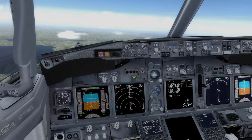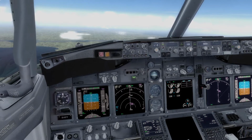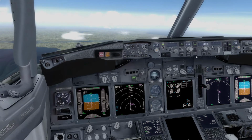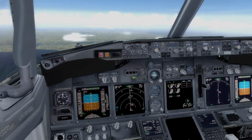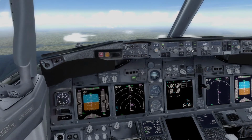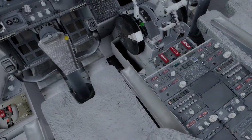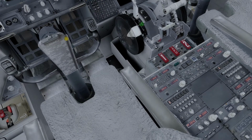I've set the course in here of 219. I'll do the same in the heading. That is the course for our runway. 219, there we go. So should we need to go around, our go around altitude is 3,000 feet, as is our approach onto the final constriction and the glide slope interception, 3,000 feet. So I've tuned in the ILS on nav 1, which is 109.5.